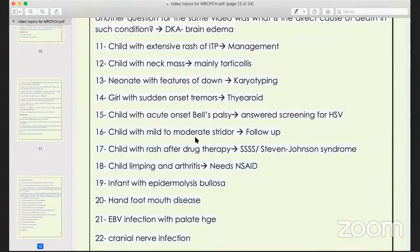And the investigation of choice for Epstein-Barr virus is what? IgM, IgG? What is the investigation for Epstein-Barr? Or ELISA, something like that. Anyone any idea? Epstein-Barr virus infection? Urine culture? No, Epstein-Barr will do EBV PCR. Urine is for CMV.